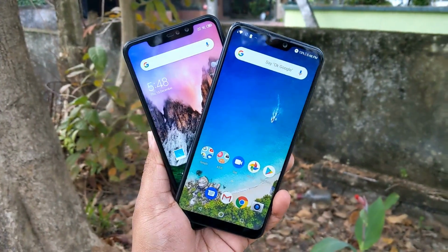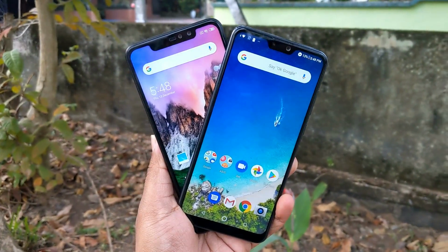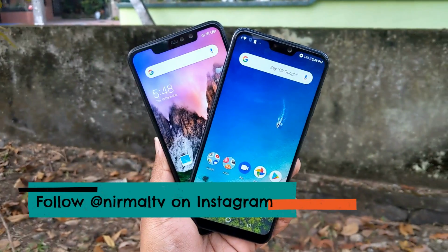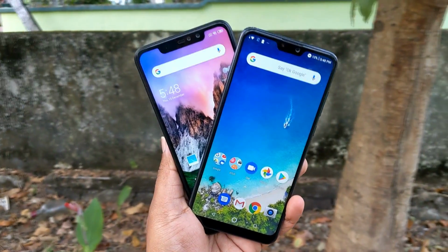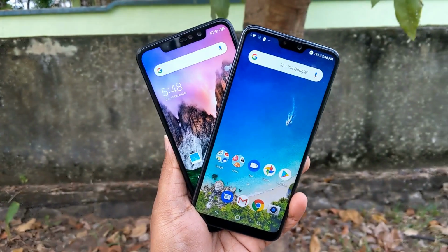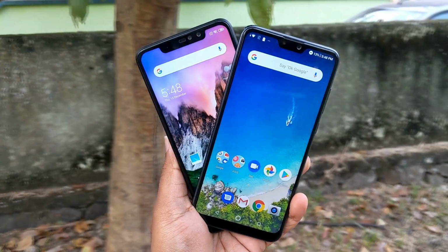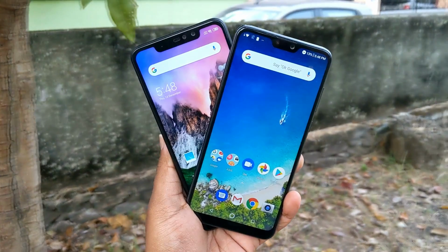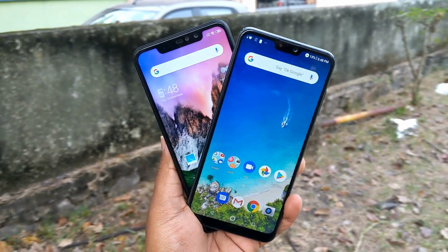So talking about the specs, the ASUS Zenfone Max Pro M2 comes with a dual camera setup with 12 megapixel f1.8 primary camera and a secondary 5 megapixel shooter for depth sensing. The front camera is a 13 megapixel shooter with f2.0 aperture with LED flash. Now moving on to the Redmi Note 6 Pro. It features a 12 megapixel shooter with f1.9 aperture and has a secondary 5 megapixel depth sensor. There is also a dual camera on the front panel with a 20 megapixel f2.0 selfie camera and a 2 megapixel depth sensing camera along with screen flash.